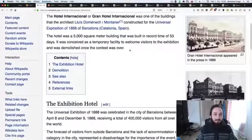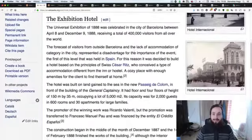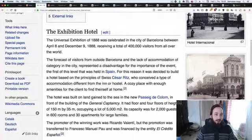Okay, so it was conceived as a temporary facility to welcome visitors to the exhibition and was demolished once the contest was over. Temporary facility? Give me a break. I mean, these people really think we are crazy. The Universal Exhibition of 1888 was celebrated in the city of Barcelona between April 8 and December 9. Again, 8, right? 8888. Receiving a total of 400,000 visitors from all over the world. Well, I'm sure they had to see this temporary building.